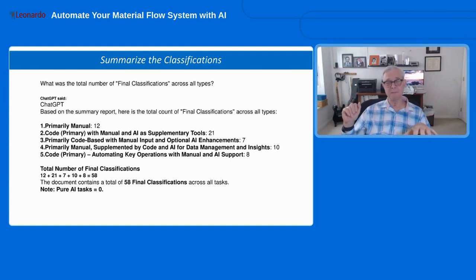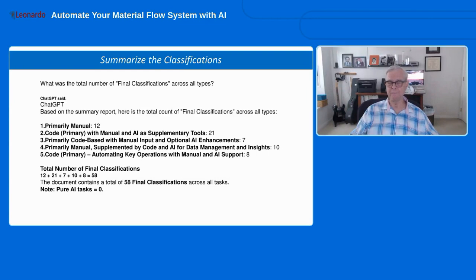So what we're looking at here is something similar. We're looking at our material flow process and where the aspects are that we can really automate, take time out, improve the quality, and get it done faster, better, cheaper, with less human input. That's kind of what we're discussing.